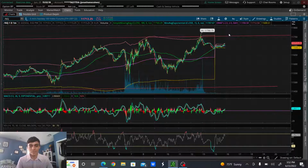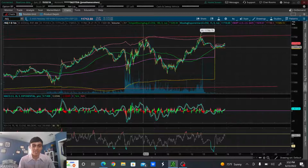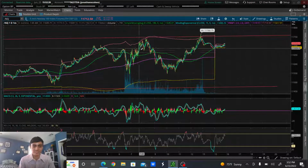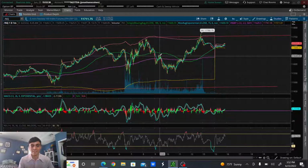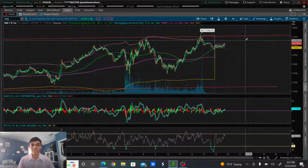But to go over my trades today, as you can see, in these three days that the Nasdaq has been trading between this channel, today was definitely the choppiest day of the three. Every day it's been getting a little more choppy. The part I struggled with today was identifying a clear direction on the day, and I definitely noticed trading the Nasdaq today that it was insanely choppy.